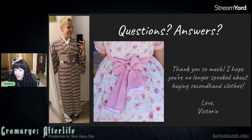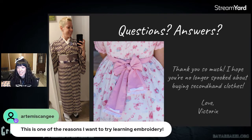Also, I'm scrolling back through. Yes, learning embroidery is extremely helpful. You can cover so many problems. It's really easy. It really is. I'm very basic with my embroidery. And yeah, even just one or two stitches can help you cover a wide variety of things.